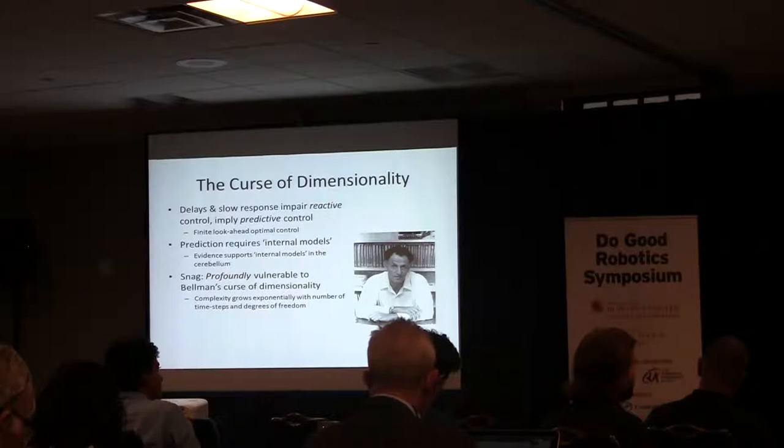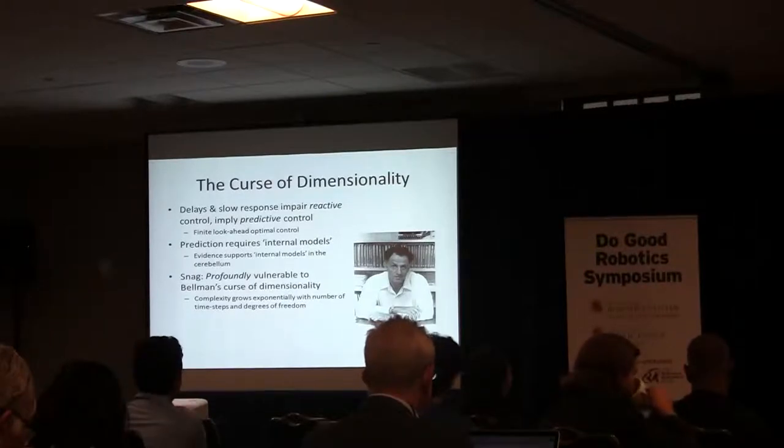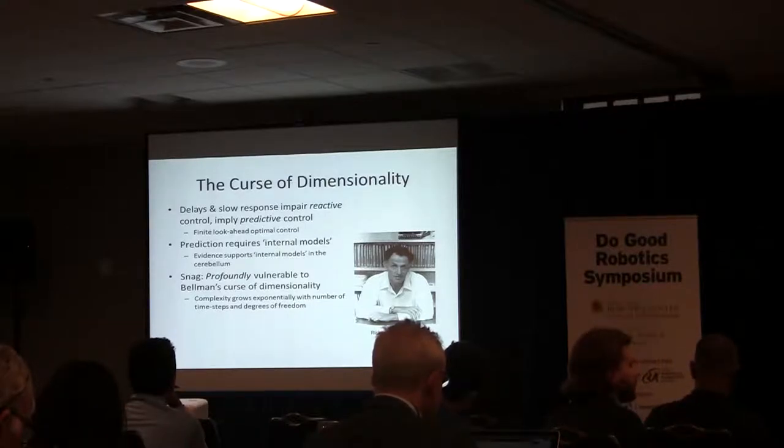And there's some evidence, it's not completely clear, but there's some evidence that there's an internal model that involves at least the cerebellum in the motor system. But there's a problem here, and that is if you think about optimizing the model, you are profoundly vulnerable to Richard Bellman's curse of dimensionality. The problem of the optimization goes up exponentially with the number of degrees of freedom, that's hard enough, and the number of time steps that you take. So this is a really hard problem. So how much complexity can humans manage?